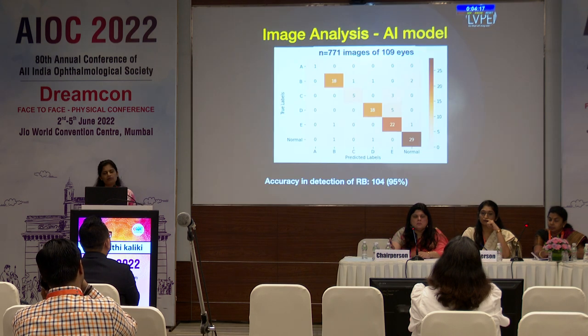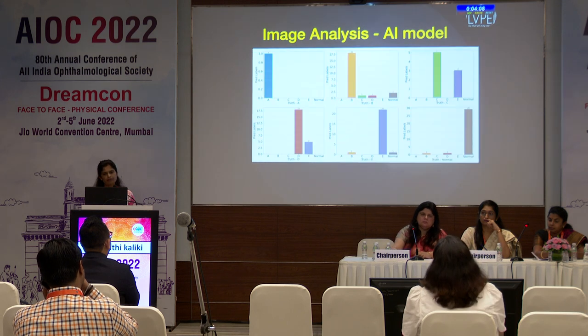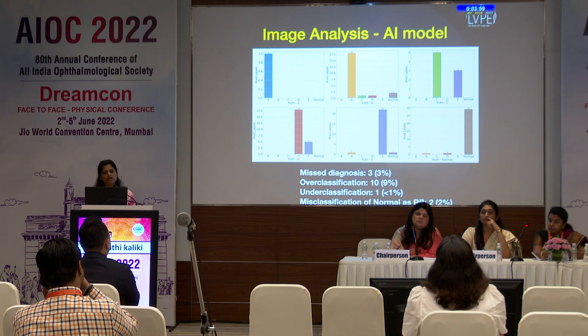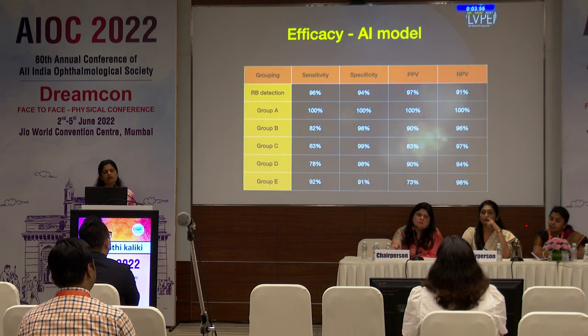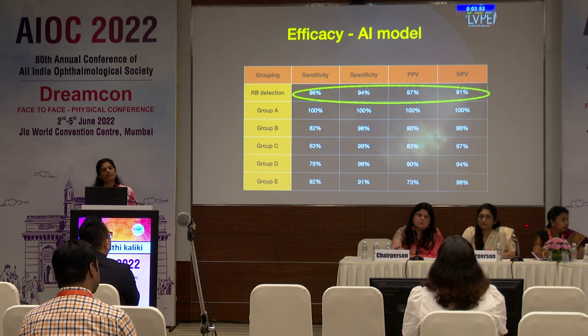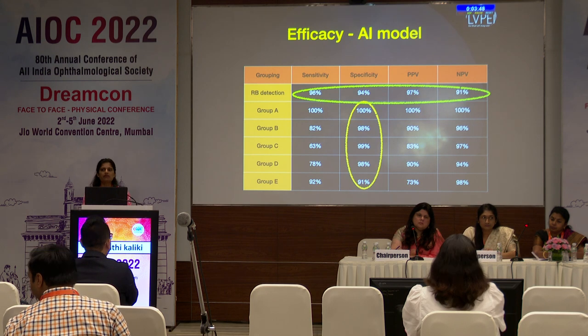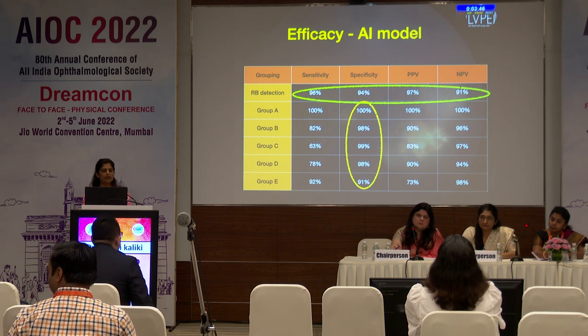The AI model, when it was used, the accuracy in detection of retinoblastoma was 95%, and classification as per group accuracy was 85%. However, there were missed diagnoses in 3% eyes, over-classification in 9%, under-classification in less than 1%, and misclassification of normal as RB in 2% eyes. If we look at the sensitivity and specificity, it was very good for detection of retinoblastoma. The specificity was good for grouping from group A to E.